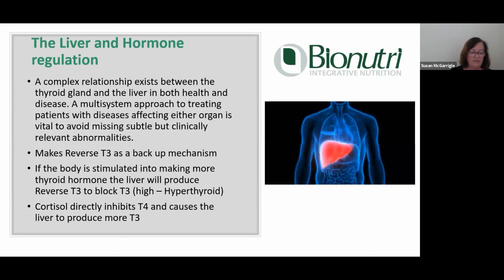And as far as the thyroid hormone goes, a very complex relationship exists between the thyroid and the liver. And I will always use tyrosine in thyroid problems. It makes reverse T3 as a backup mechanism, so you don't have too much T3 hormone. And so the liver will try and control that. Cortisol directly inhibits T4, or causes the liver to produce more reverse T3. So very important that we have optimal liver function.